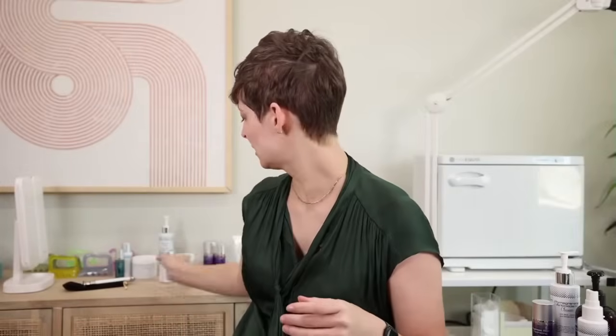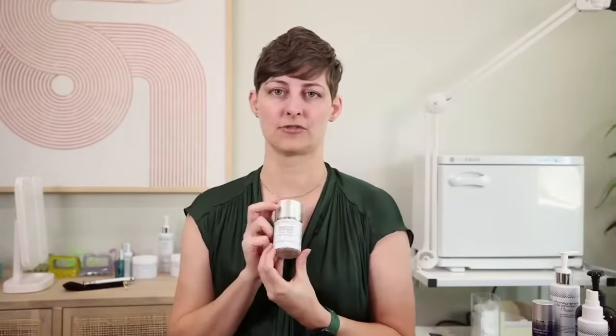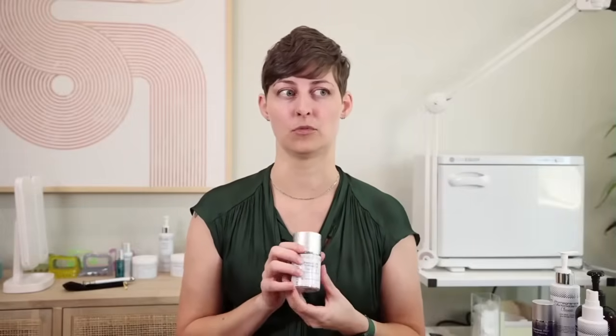So for our more sensitive skin types, combo skin, you maybe want to use something only a couple times a week. This retinol 2% exfoliating scrub mask is really nice. If you are more sensitive, I wouldn't use it as a scrub. I would just apply it as a mask and then wash it off.